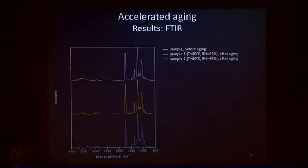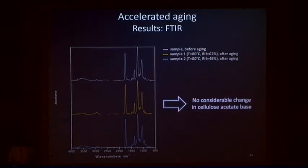We also did an FTIR on the cellulose acetate in order to assess if there was any difference before and after the aging. And although we need to assess those bands more accurately, we may say that there was no considerable change in the base.